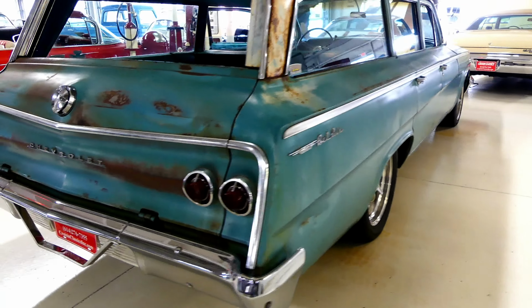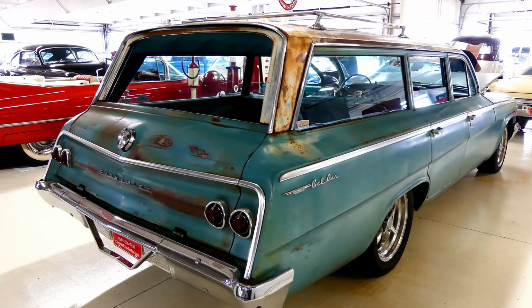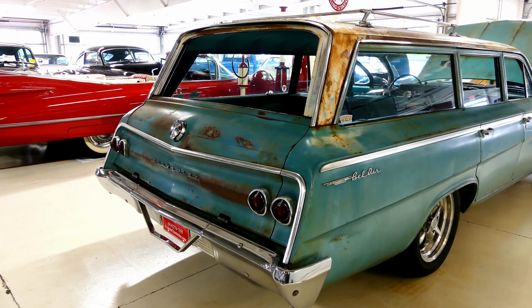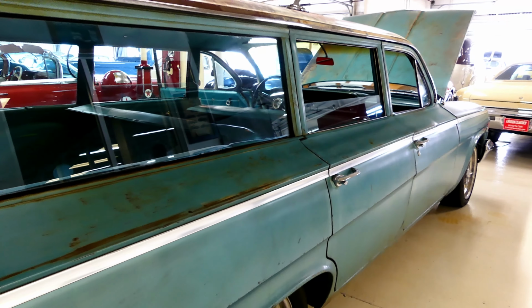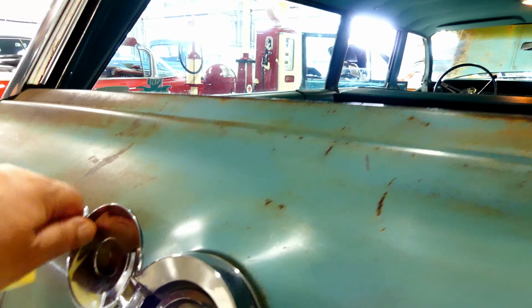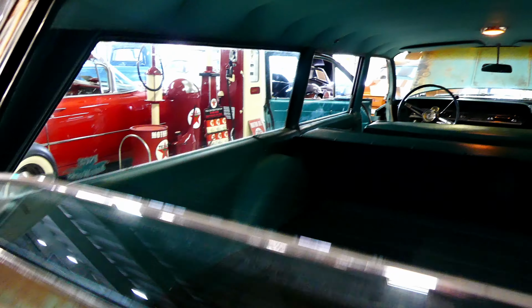Introducing a very nicely patinaed 1962 Chevrolet Bel-Air wagon. This has the front and rear seats, rear storage. All the windows go up and down, awesome. And this works with the crank like it did back in the day. Very cool.